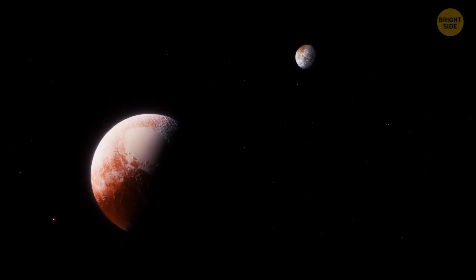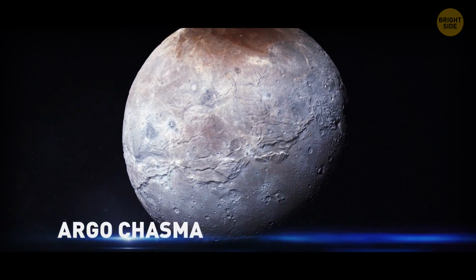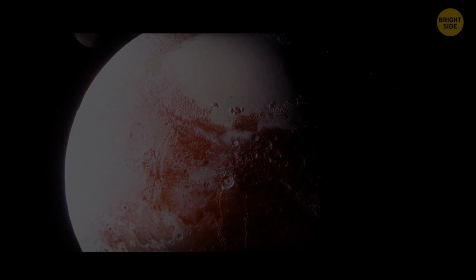Pluto's largest moon, Charon, has a canyon named Argo Chasma, and it's huge. Even though Pluto's not called a planet anymore, it can still brag about its huge canyon.